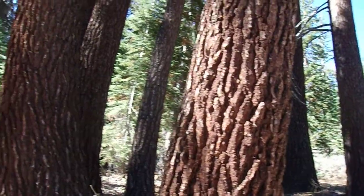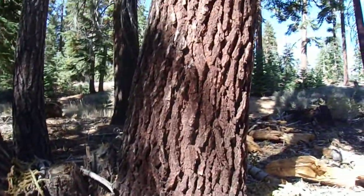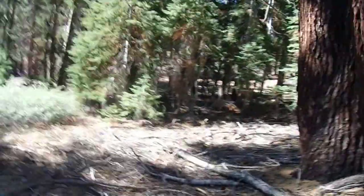So red fir is one of two species of fir that grows in the southern Sierras. You have this one, Abies magnifica, and then you have Abies concolor variety Lowiana, which is the white fir, the Sierra or California white fir.